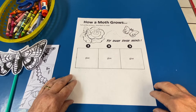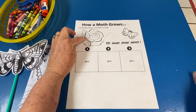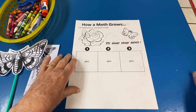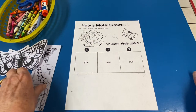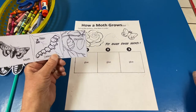We're going to do a little paper about that. So here we have a moth on a flower, pollinating the flower, and we have him flying away. This says, "Fly away, little moth." Right here it says, "How a moth grows." It says, cut out the pictures, glue them in order. Here are the pictures we have. Do you have these? I hope so.